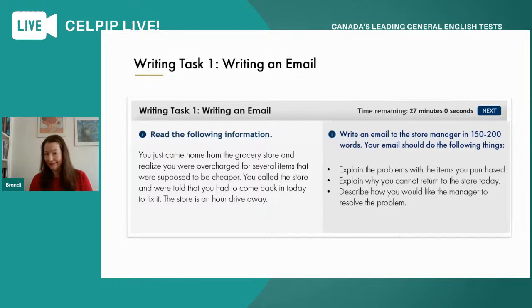Now, looking at the right-hand side, you'll notice in blue at the top, it tells you who you're supposed to email. It says to write an email to the store manager in 150 to 200 words. Your email should do the following things. First, explain the problems with the items you purchased. Second, explain why you cannot return to the store today. And third of all, describe how you would like the manager to resolve the problem.